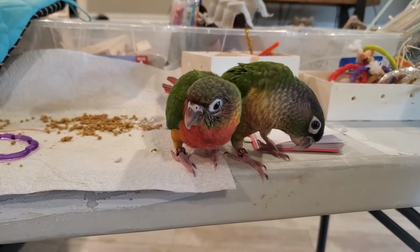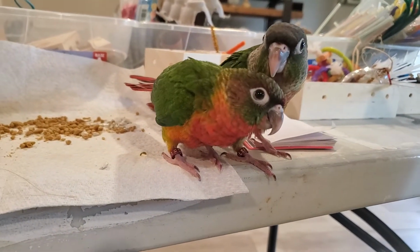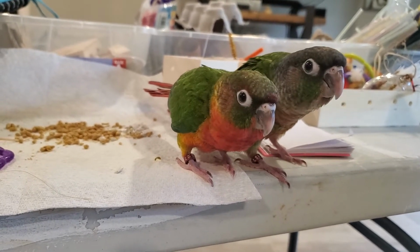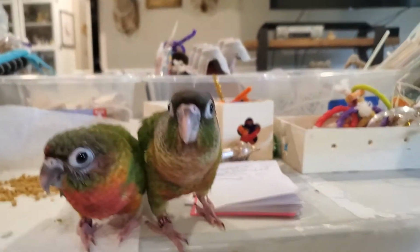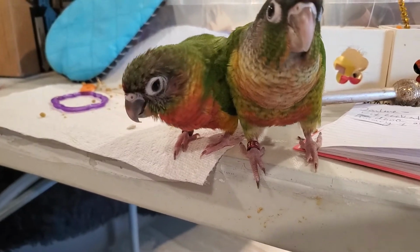Hey y'all, I just want to show you these little beauties. This is a high red, dominant red, green cheek conure. Beautiful little girl. And this is a lovely little boy, what's called yellow sided.